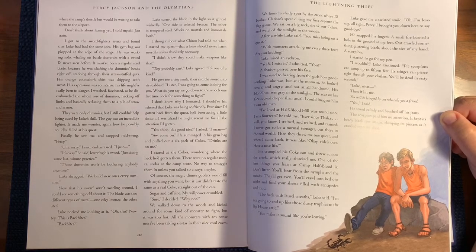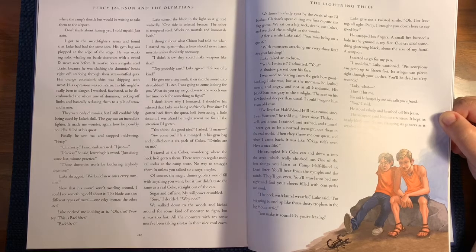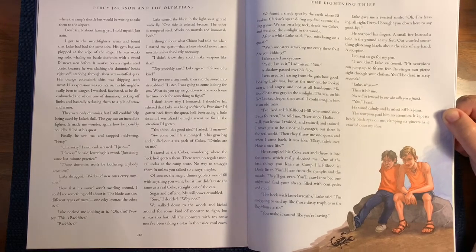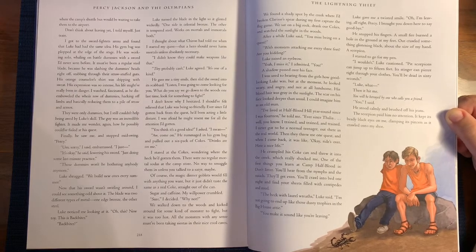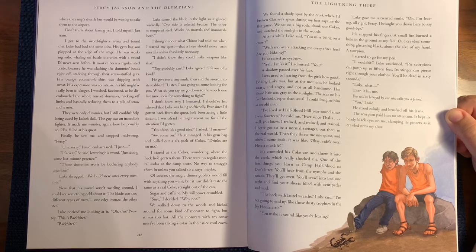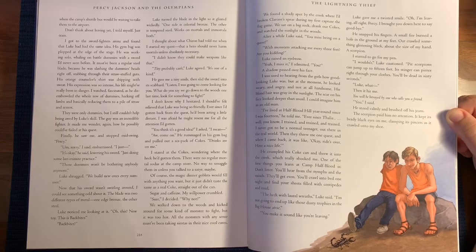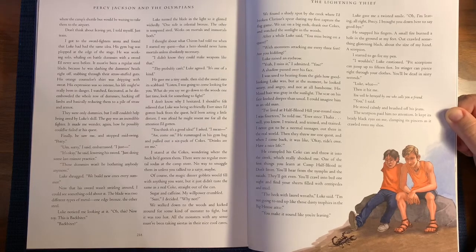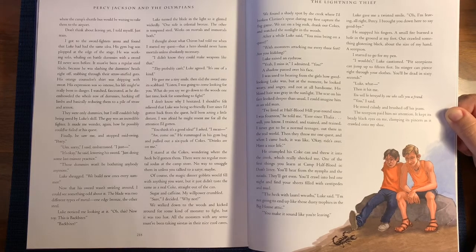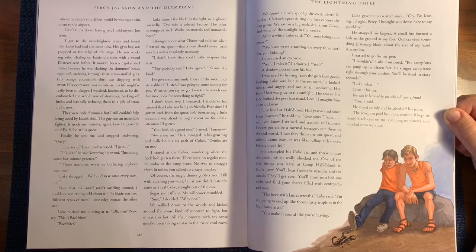We walked out to the woods and kicked around for a kind of monster to fight, but it was too hot. All the monsters who had any sense must have been taking siestas in their nice cool caves. We found a shady spot by the creek where I'd broken Clarice's spear during the first capture the flag game. We sat on a big rock, drank our Cokes, and watched the sunlight in the woods. After a while, Luke said, You miss being on the quest? With monsters attacking me every three feet? Are you kidding? Luke raised an eyebrow. Yeah, I miss it, I admitted. You?